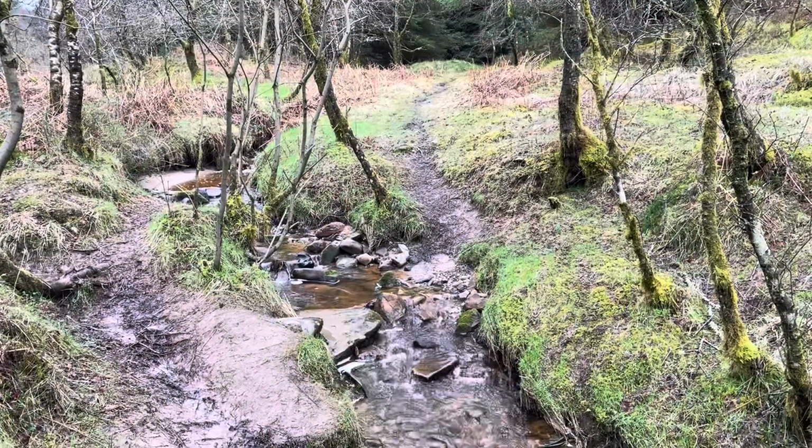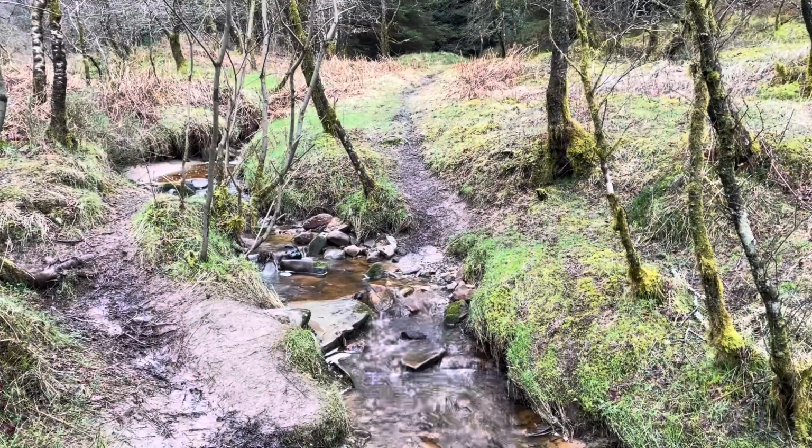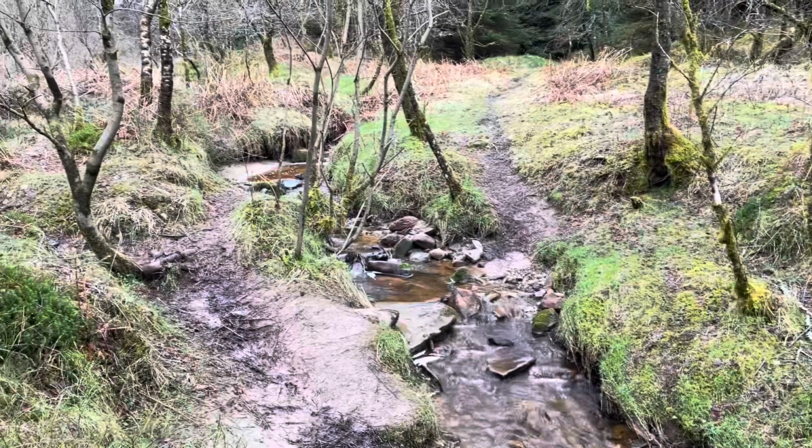So right at the start of the official trail, there is a water point where you can put bottles under and it'll just fill your water for free. But if you forget that, there are a few water sources along the way, as you can see here.